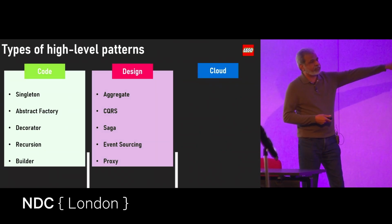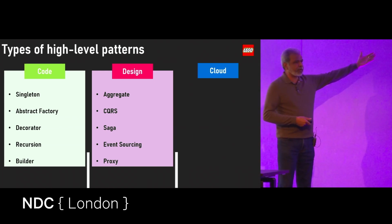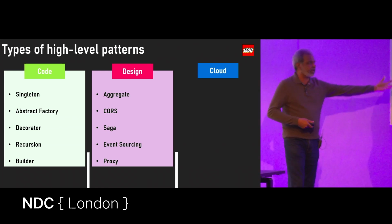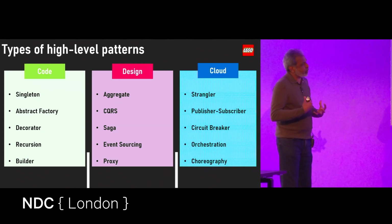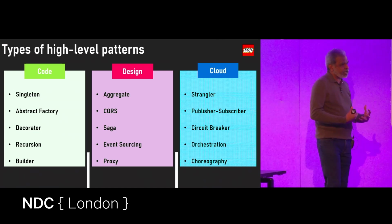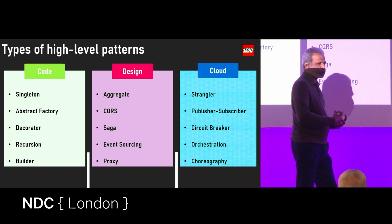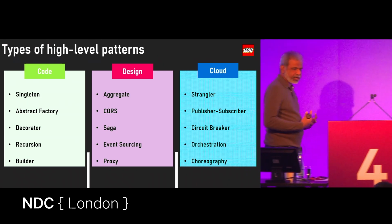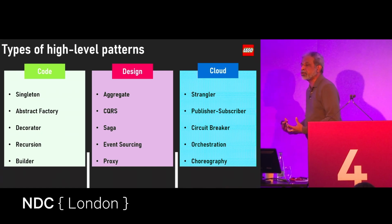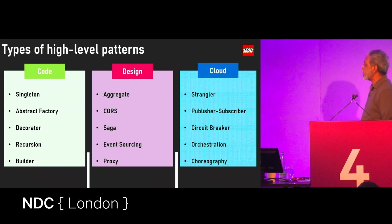So in design there's always overlap, right? Because when we have architectural patterns like CQRS, we need to do the implementation for that in order to make it work. So there is always that overlap. And when it comes to cloud, the strangler pattern is very common, especially as we migrate towards cloud. It's one of the common patterns many teams make use of when they migrate from a legacy platform to microservices or cloud.